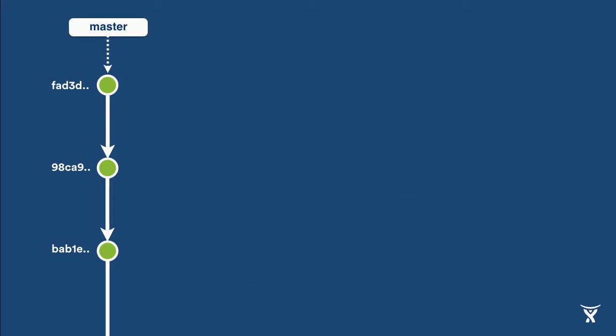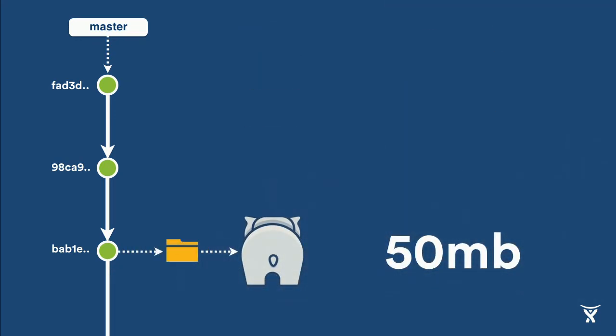But what happens when we're talking about large files, where it gets interesting? And more importantly, large files that change a lot. So let's have a look at one of our designers has added a baby elephant into the Git repository. That's fine, 50 meg, not that big. We've all got SSDs and they're insane sizes now anyway. So it doesn't really matter that much.